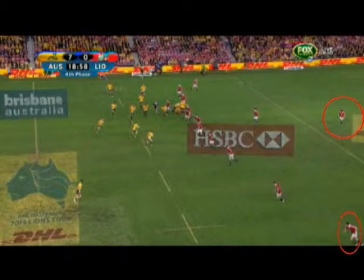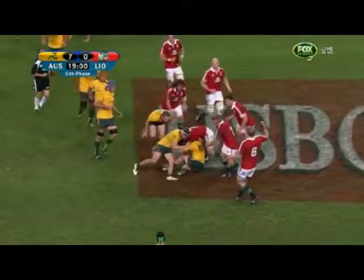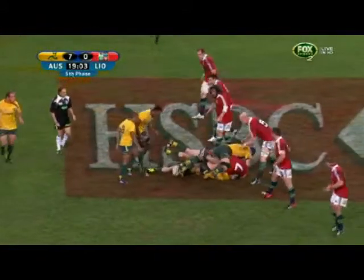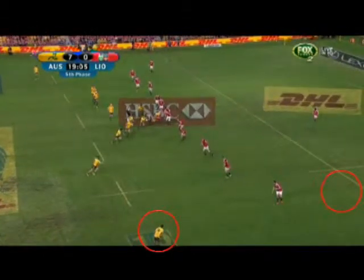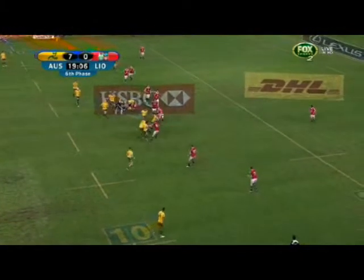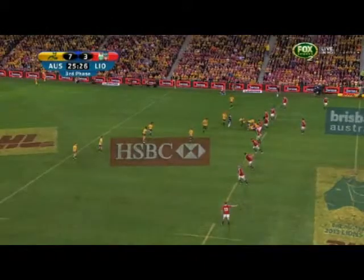Just 2 phases later, there's an opportunity on the other side of the field. You can see Halfpenny in midfield, North at the bottom of the screen, and as the play rolls on, you can just see Folau coming in, who was on the touchline there. As we cut out to the wider screen, you'll see there was an opportunity for Genia to put this ball in behind the winger. Folau was in plenty of space. I would have backed him to score in the corner with the right kick. Instead, it's turned through the forwards to Ioane, who's held up, and it's a turnover.